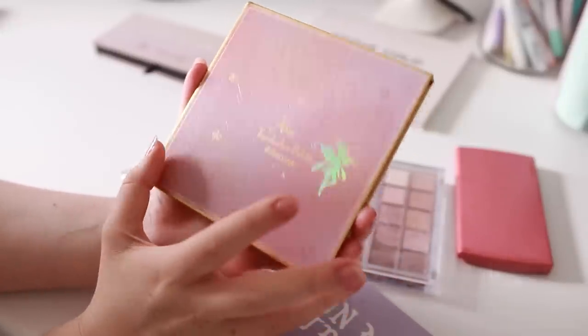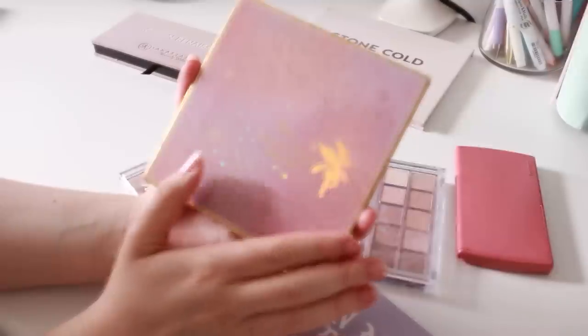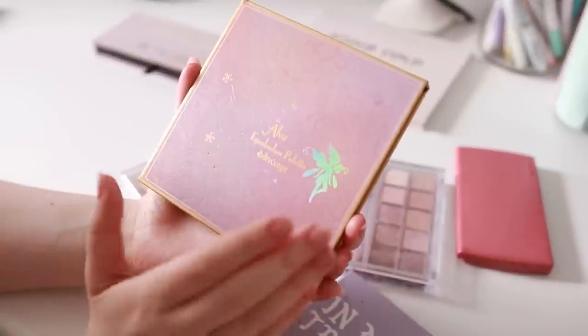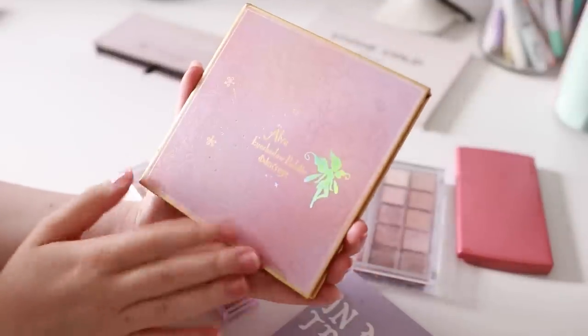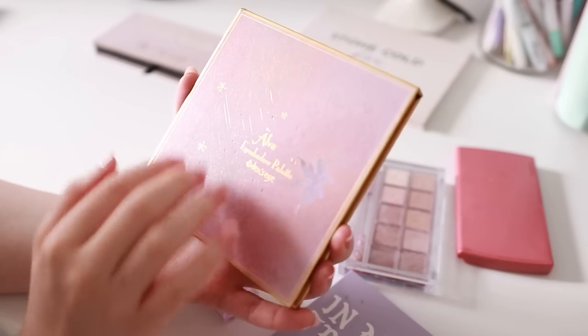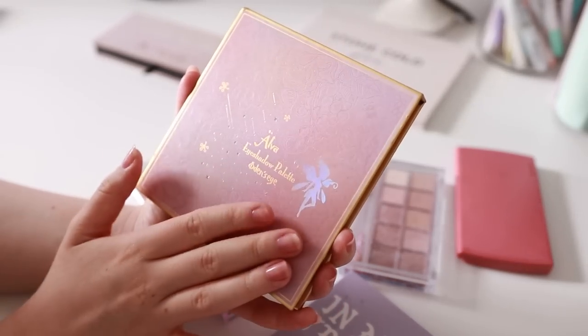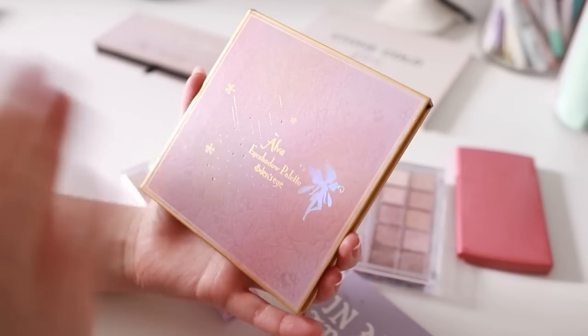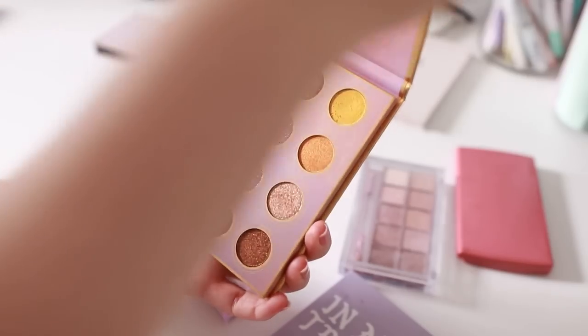If you have seen maybe previous clear outs, I might have talked about this, but this is the Alva palette from Oden's Eye, which is this really, really cool indie brand. Everything about the packaging, the presentation of this palette is stunning. So up my alley, this whimsical kind of fairy. I do believe it's based on Nordic mythology, I think, or European mythology of some kind. It's so pretty. I'll show you the colors.